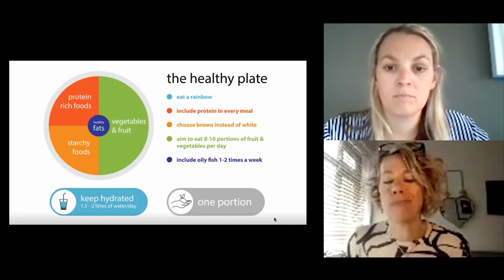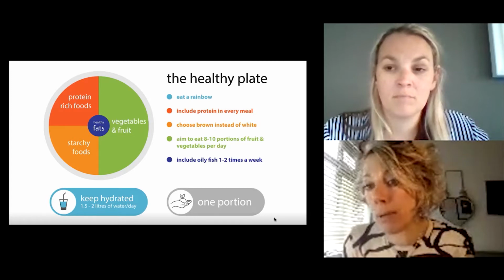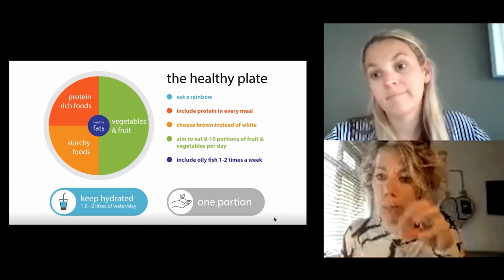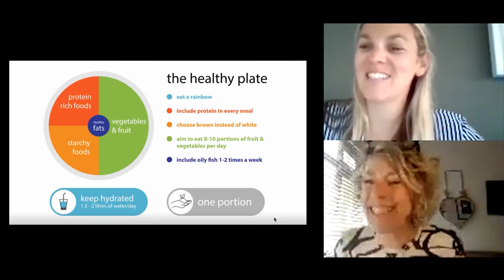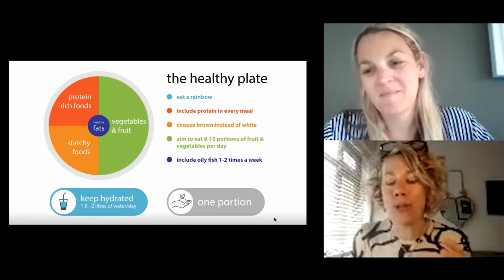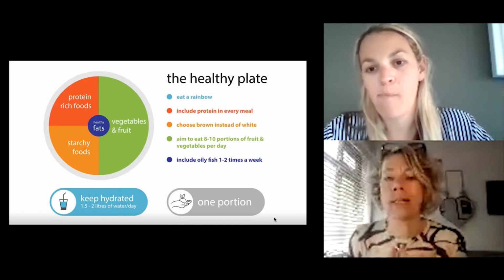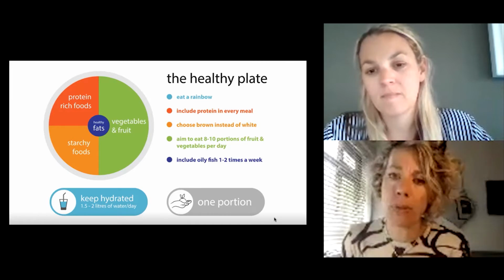One of the things I tend to use a lot is thinking about maybe a plate of spaghetti bolognese. And typically we'd have most of that plate would be pasta with a little blob of sauce on top, wouldn't it? Exactly, yeah. It should be the other way around, shouldn't it, ideally? Yeah, absolutely. So often it's not that we're eating the wrong things, but the proportions are wrong. So our healthy plate here and the guidelines just help us to understand some real basic principles.